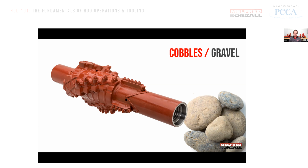Yeah, good point. You've got to have patience, a lot of patience in cobbles, and make sure you bid the job right, because you're going to have slower production and you're probably going to be tearing some stuff up. Definitely more abusive on tooling. Yeah. Good for us, bad for you.